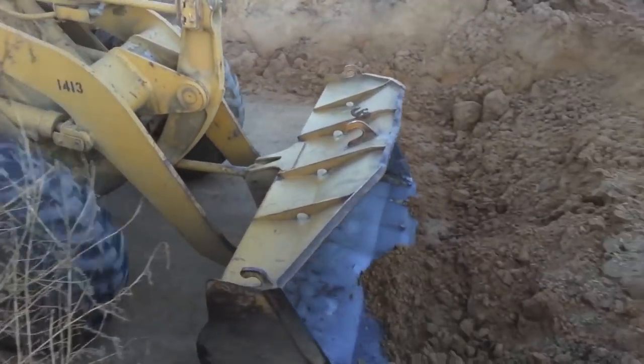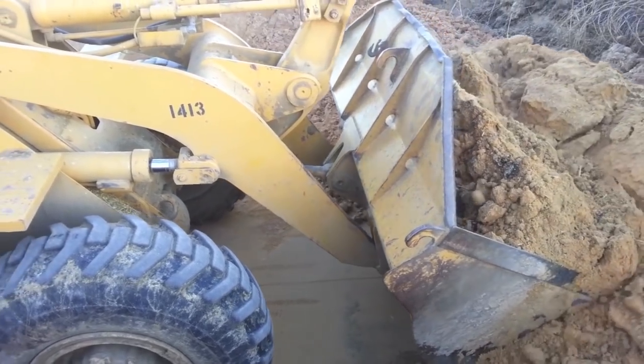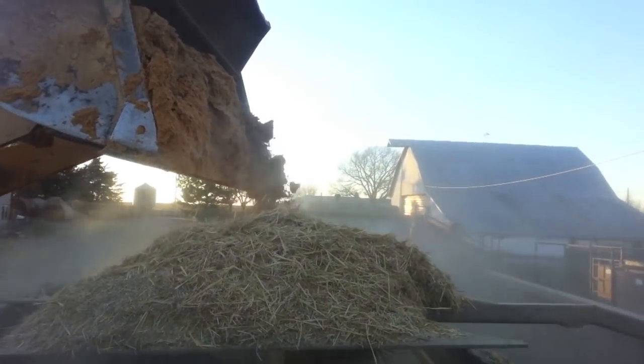The second material is called corn distillers. Distillers grains are a high-protein, high-efficiency livestock feed that comes to our farm as a byproduct from a nearby ethanol plant.